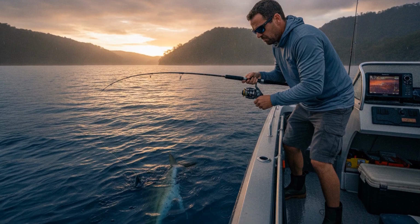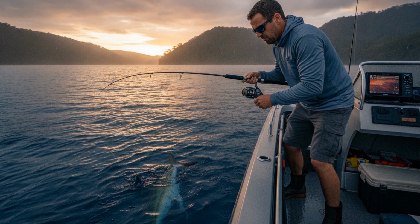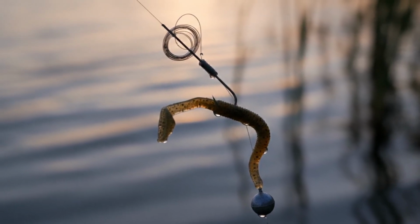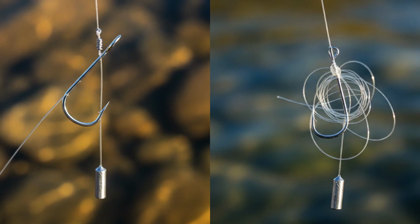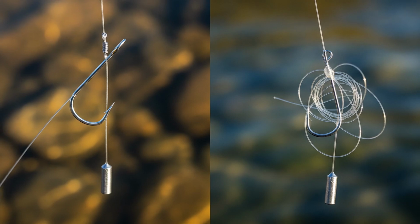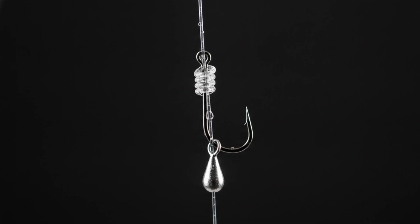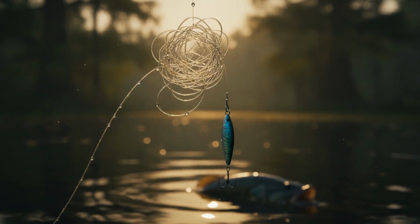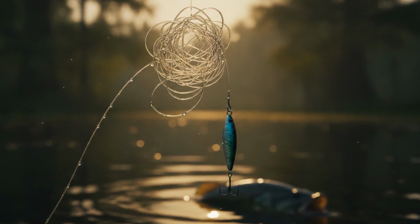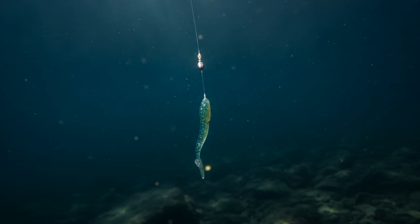There is a very specific trick used by deep water anglers that perfectly illustrates this concept. It is a variation of the drop shot rig, but rigged terribly on purpose. Normally, a drop shot is tied flawlessly, so the hook stands straight out from the line at a perfect 90-degree angle. It looks very neat and tidy. But some savvy fishermen will intentionally tie their drop shot with a highly twisted, slightly tangled knot, so the bait sags and hangs at a weird, downward angle.